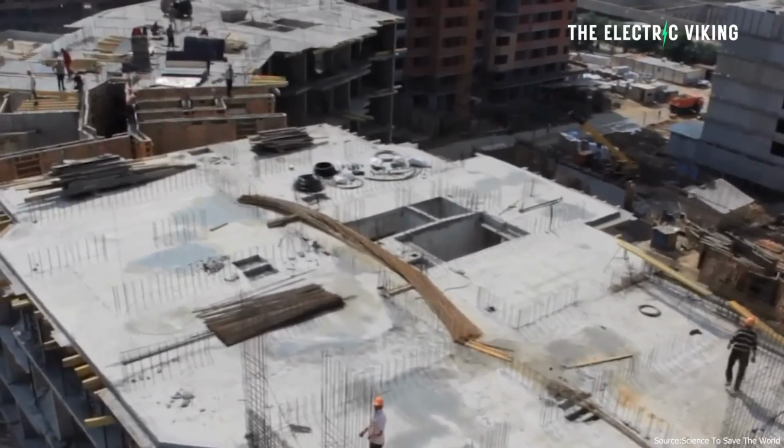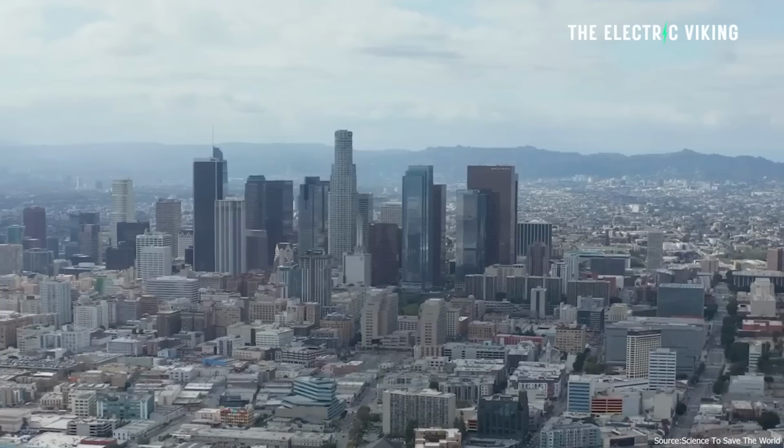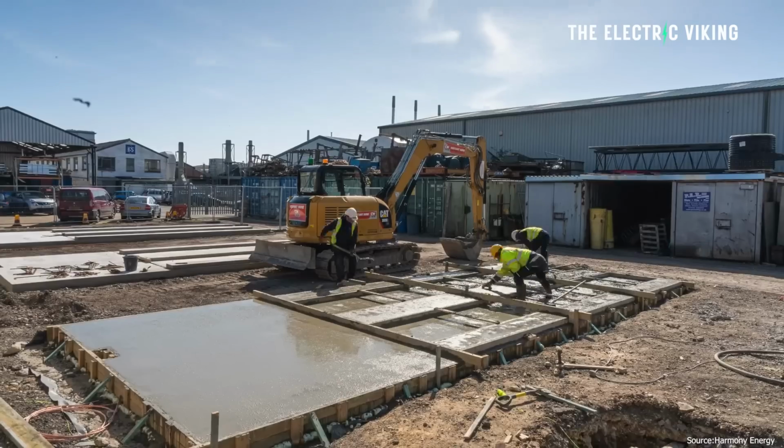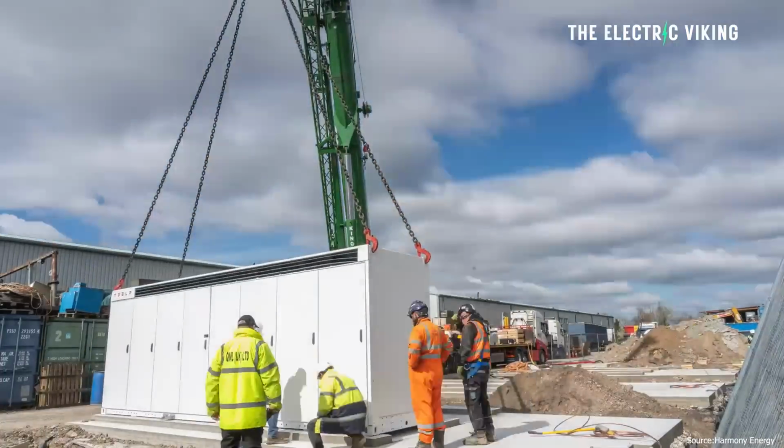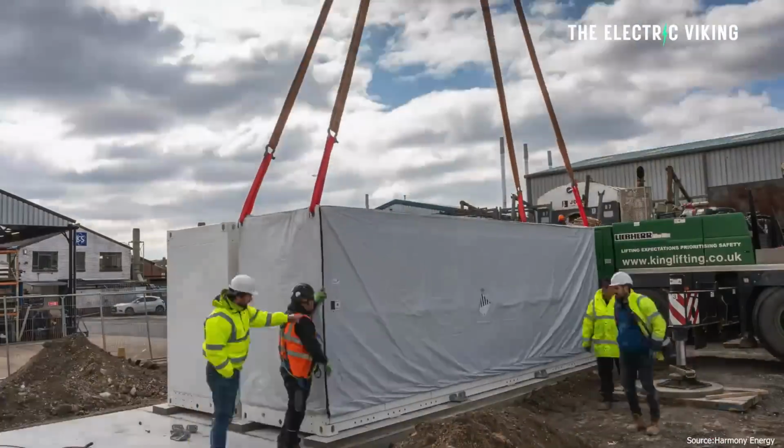An amazing new kind of concrete could transform roads, houses, even fences into a vast array of interconnected batteries.